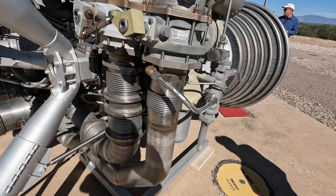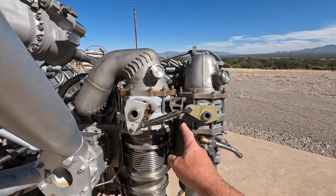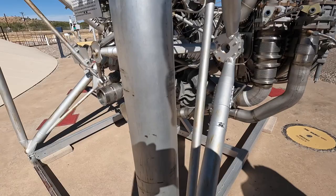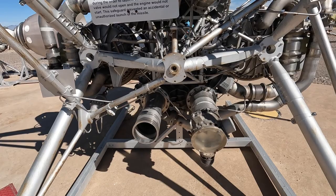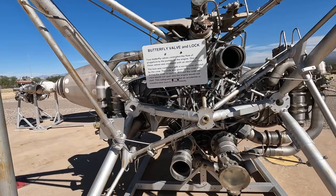I don't know what these two do. These are valves, and somehow this is almost like your fuel mixture control right here. Preset. These motors were not throttleable, and they were not able to restart in flight. You lit them and they took off. Pretty amazing that two completely separate systems with two separate fuel pumps would run equally enough to launch a 330,000 pound payload. Let's go look at the second stage motor.